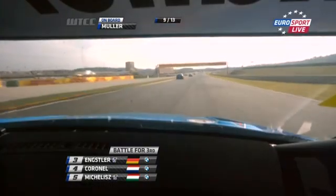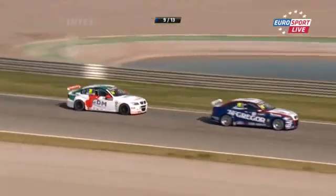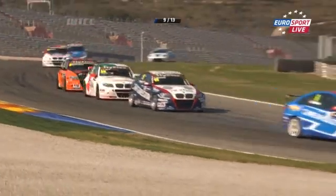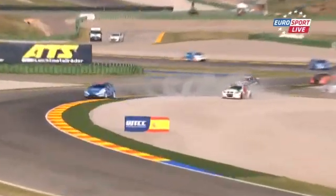On board with Tom Coronel and now Ivan Muller. Oh, what's up with Ivan? He's been off. Listen to the gravel rattling under the car, and he's weaving around, and somebody else is off. It's D'Aste. He's lost it. Coronel goes through. Engstler's already gone through. No, where's Engstler? Engstler's dropped down as well. So, oh, Menu! That's the gravel that they're all running over.